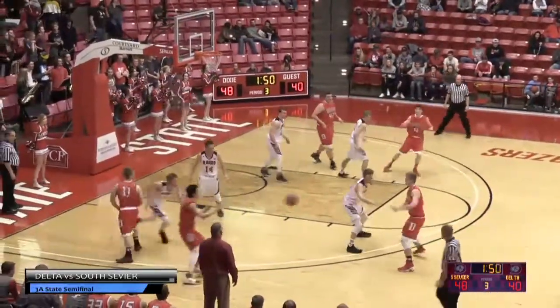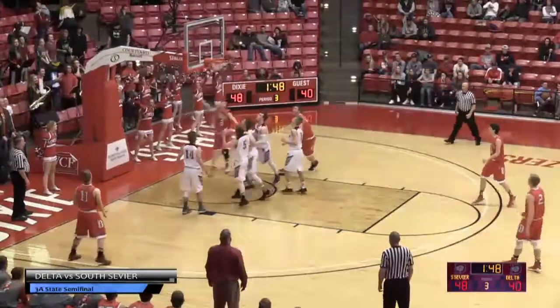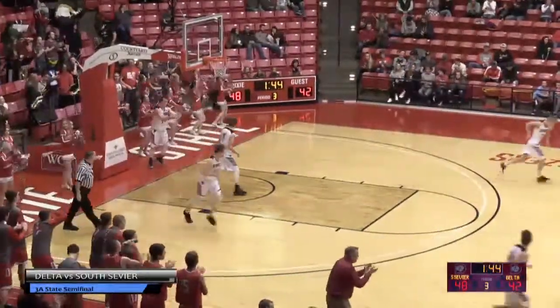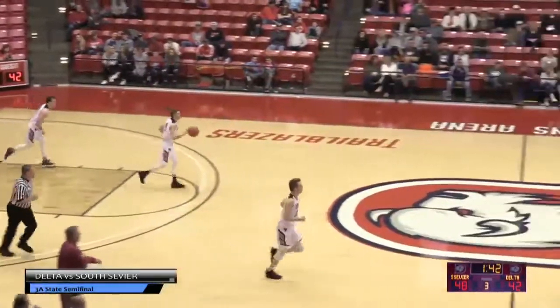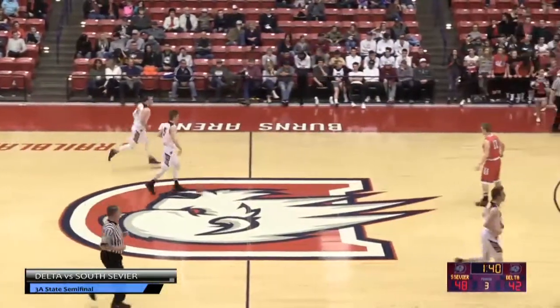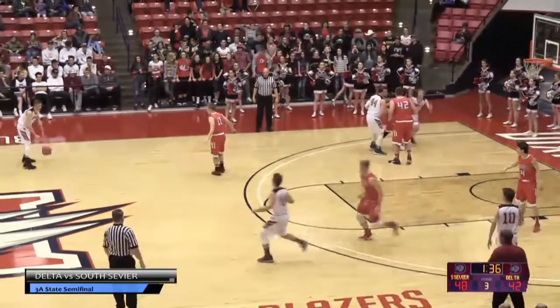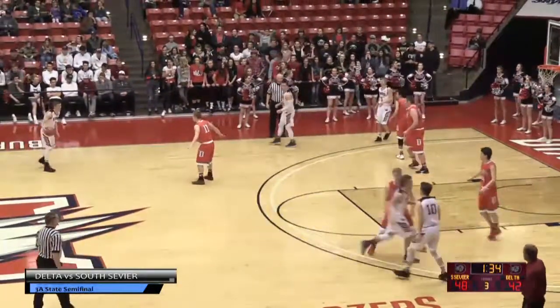High left side, Burton has it for Delta. He'll go to Smith. Smith gets by everybody. Scoop it up and score. The finger roll. Derek Smith now with a game high 15. Yeah, the sophomore is just imposing his will in this game. They know they need his offense. Tebs across the timeline, minute 37 to go in the third quarter. Back to a six-point game, 48-42 Rams.